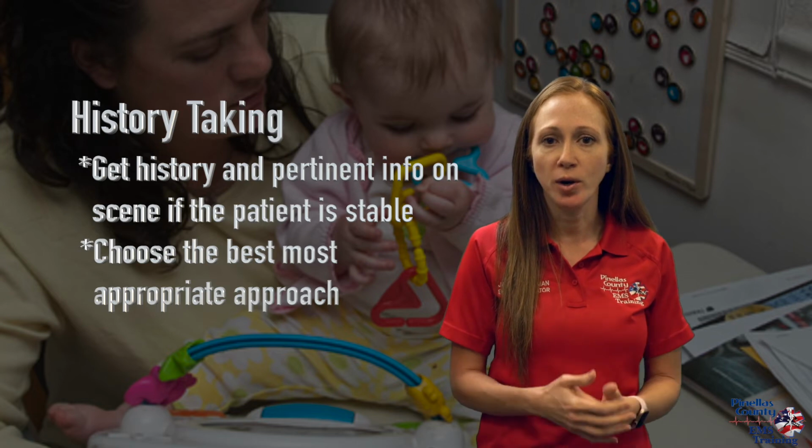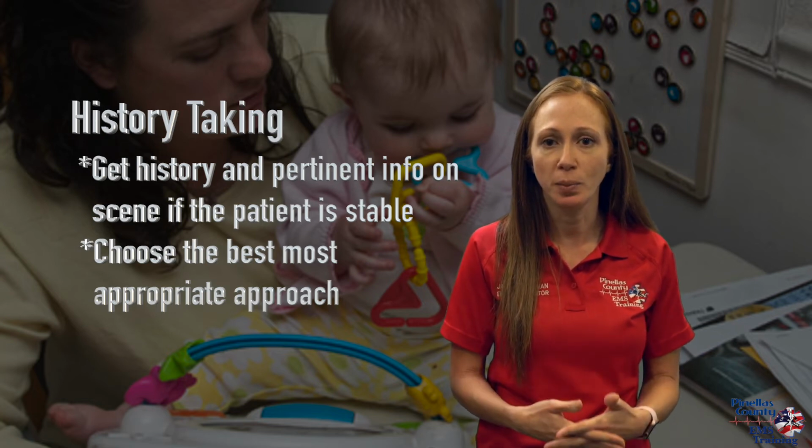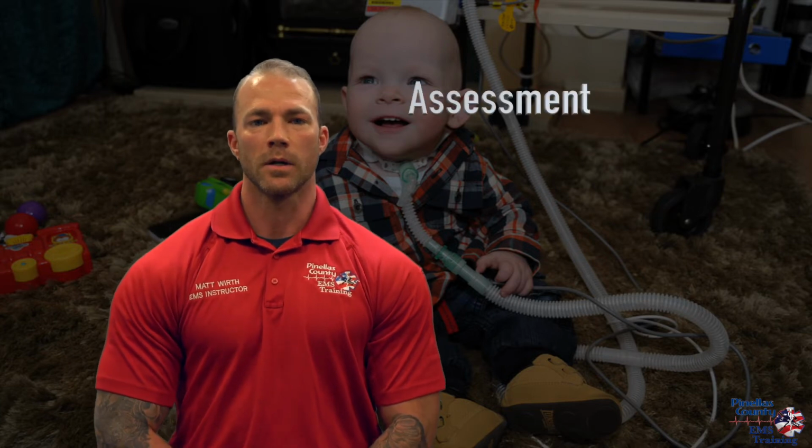The child may be slow to answer questions or unable to talk. Use the patient approach to a stable child by talking directly to the child rather than the caregiver if the caregiver states that this is the best approach. Assessment of children with special needs.